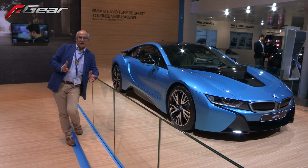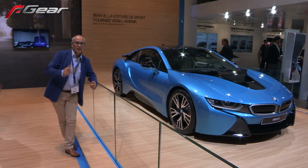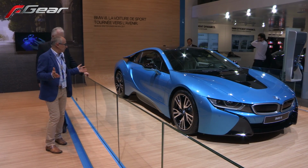I disagree with Giles because tucked away in this corner is what I consider to be the star of the show, the BMW i8. Here's a car that's very, very true to the original concept that we saw 3, maybe 4 years ago in Frankfurt.